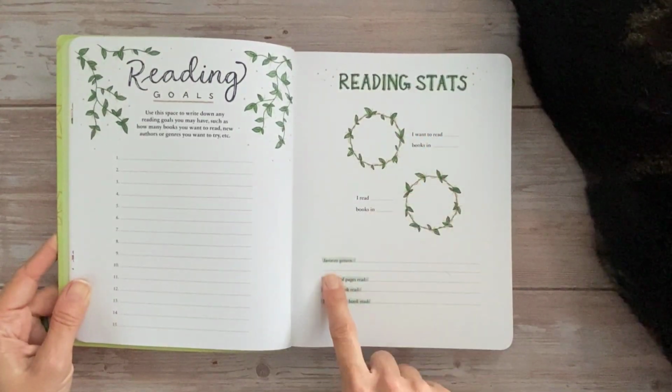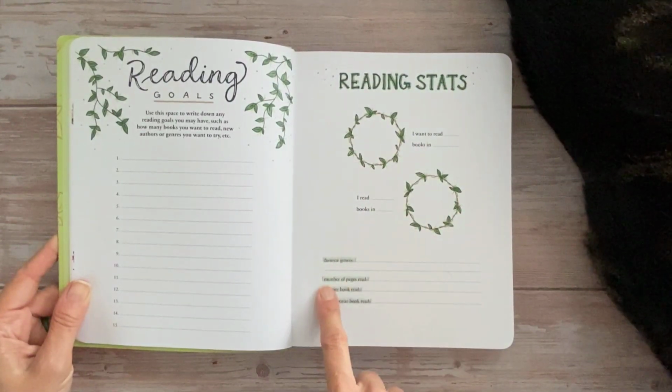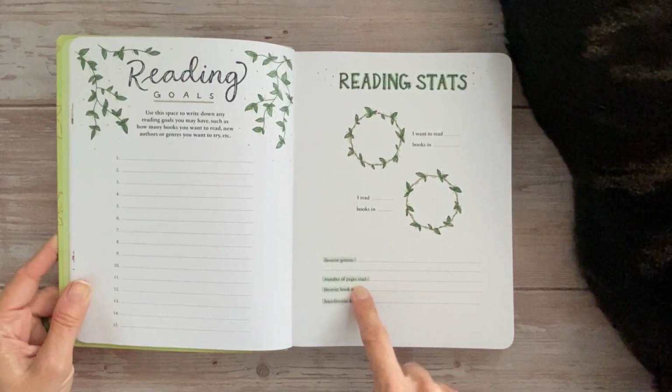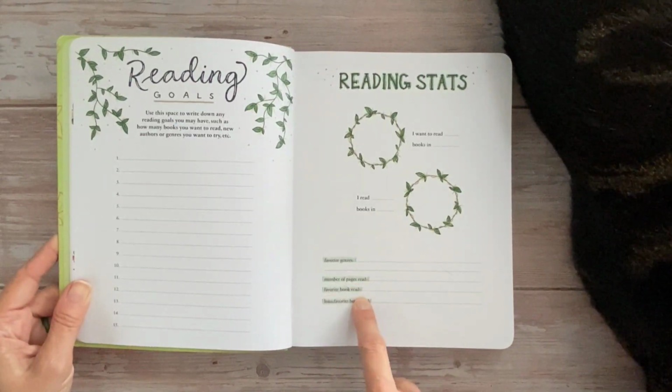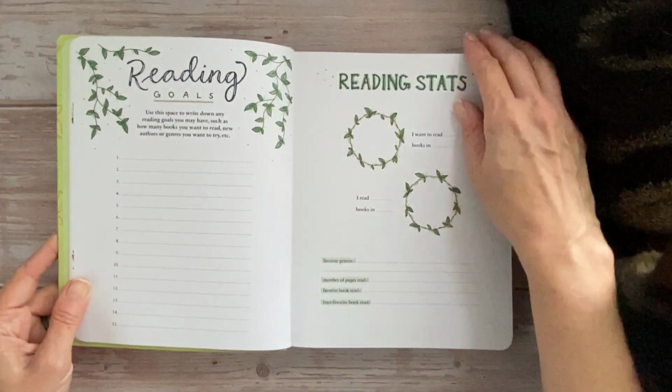And then the idea is, for whatever that period of time is you've chosen, what were your favorite genres, how many total number of pages did you read, what was the favorite book of all those that you read, and what was your least favorite book. Okay.